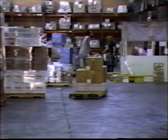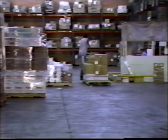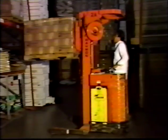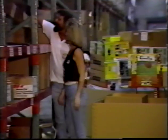Naturally, motorized material handling vehicles are used extensively because they're efficient and save time. Anyone operating motorized vehicles must be trained and authorized by the company. Everyone needs to be aware of pedestrians.